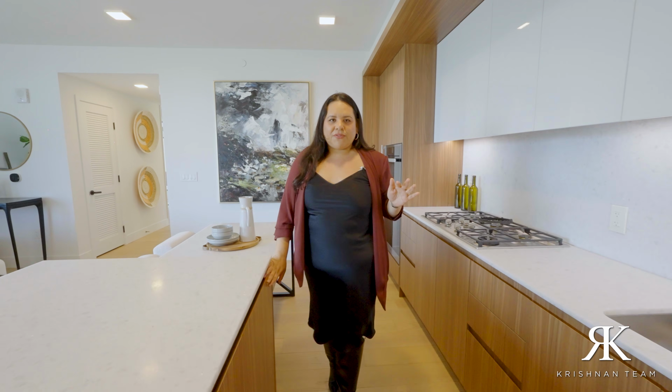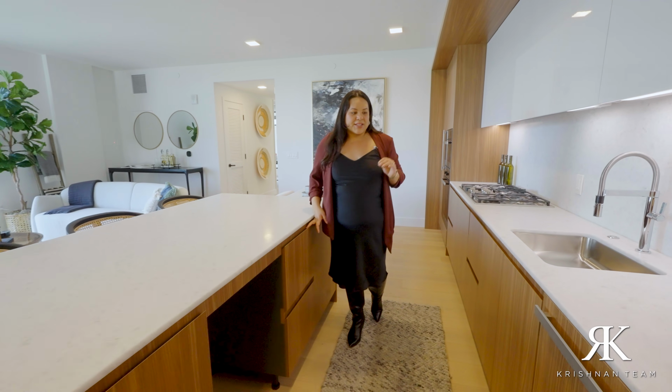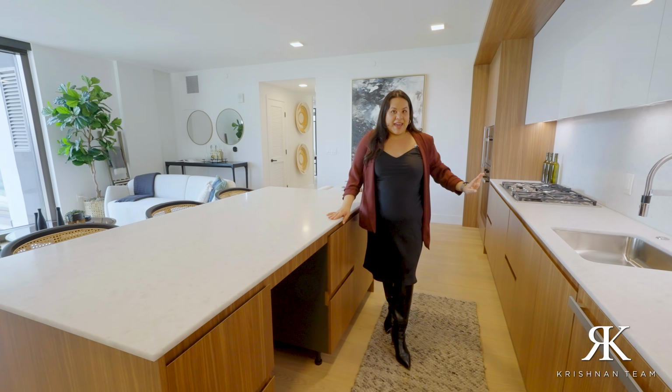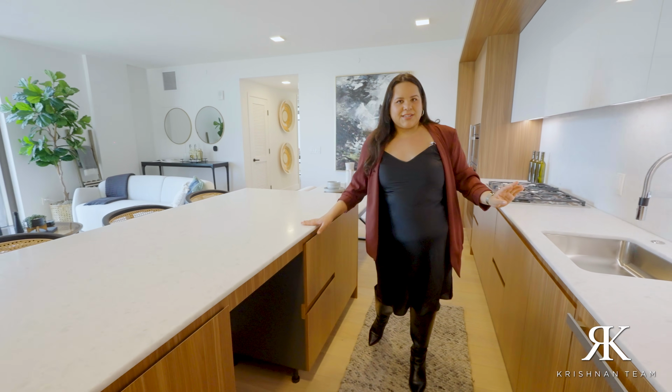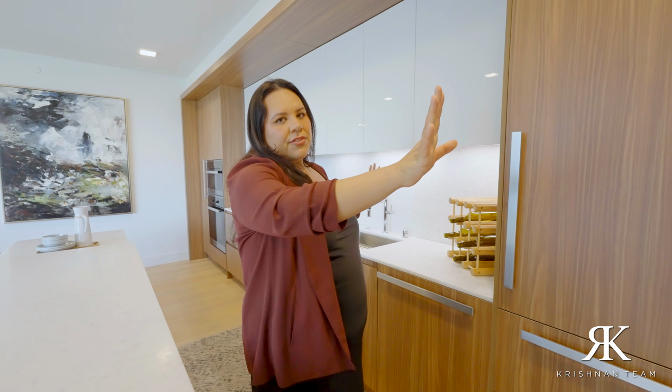Lots and lots of beautiful cabinets. This cabinetry is custom made Italian. It's gorgeous. I love the paneling throughout. As you can see, the dishwasher here is paneled, as well as the refrigerator. It just adds this cohesive look to the whole kitchen.